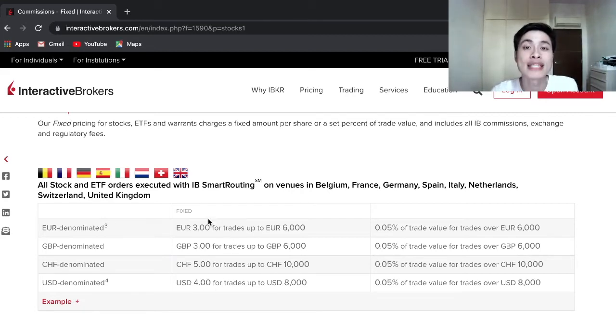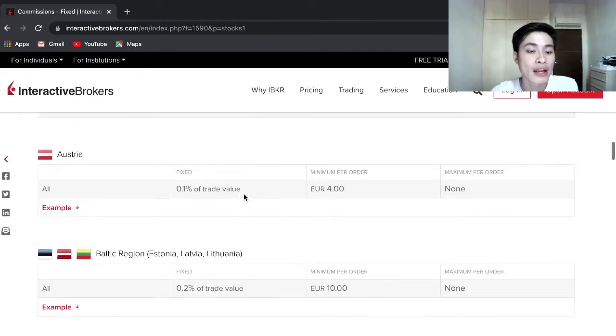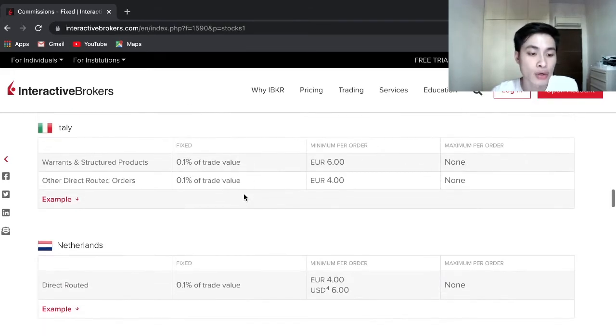So these are some of the fees that Interactive Brokers charges using their IB smart routing system when investing or trading in European stocks. Let's take a look at the fees for other countries. So we'll go down over here.